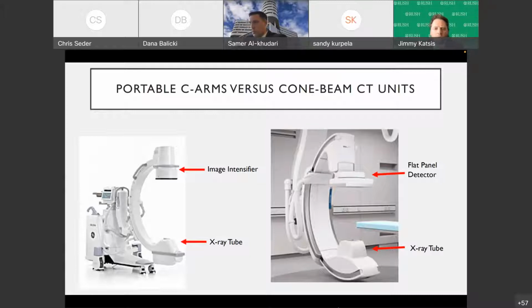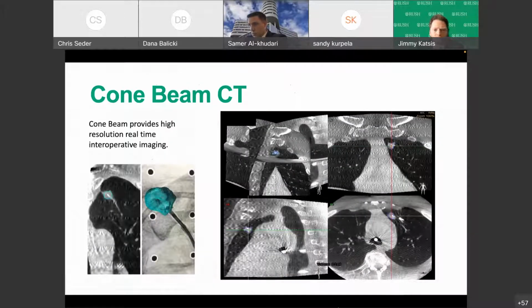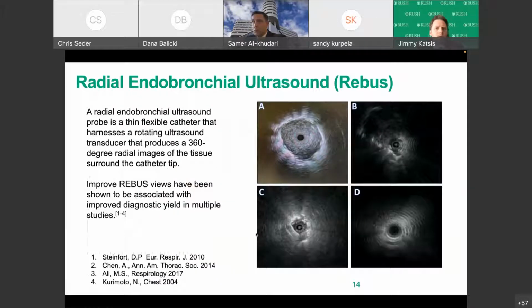They are more expensive, obviously, which is one of their downfalls. When you are within the procedure suite, though, you can get extremely good imaging demonstrating tool and lesion, as well as utilization of augmented fluoroscopy to help ensure that you're getting accurate biopsies of the lesion of interest. In this image here on the right, these 4 planes show coronal, axial, and sagittal imaging, all showing a needle within a lesion. This was a non-small cell lung cancer in a patient. Stage 1.